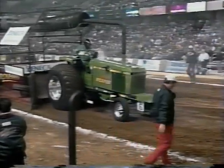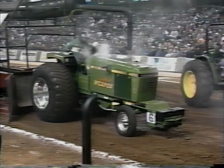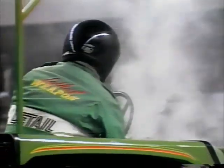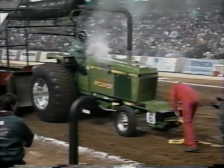Water, water everywhere, but not a drop to drink, folks, right there. And this tractor was on its way, folks. And evidently somebody forgot to tighten that down on that hose. And sure enough, the water let go, or there were water injection problems with it. And man, oh man, he got the red flag right there. And that tractor was on its way.